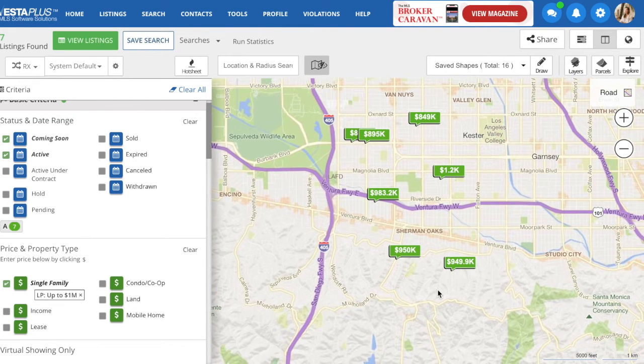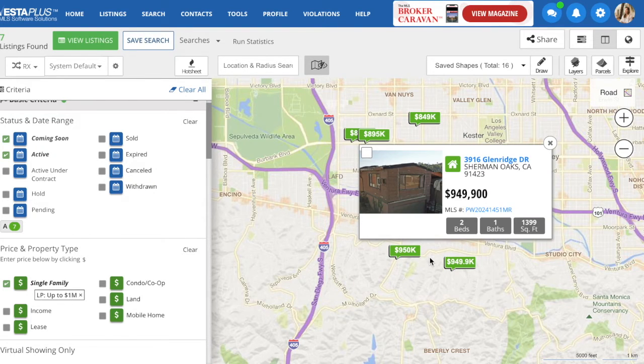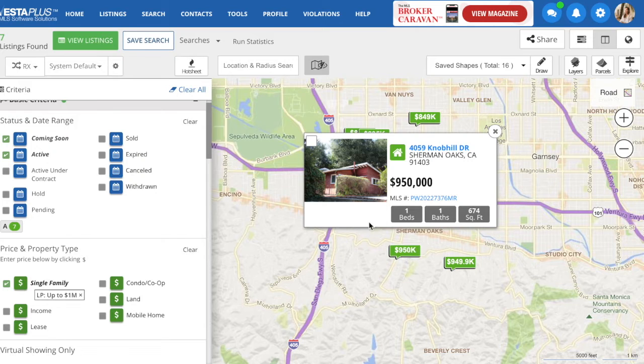So location wise, let's see what $950 gets you. This is a 2-bedroom, 1 bath, 1,400 square feet, and it looks like it's on a slope. Yep. And this one also looks like it's in a hilly area. For $950, it's a 1-bedroom, 1 bath, 674 square foot, like a cabin.